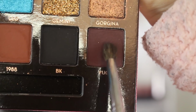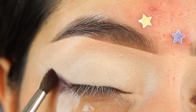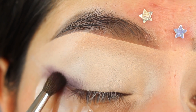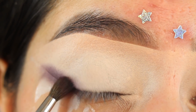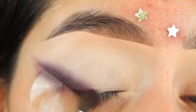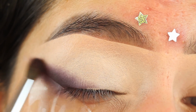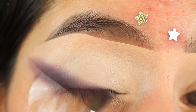Alright guys, let's get into this. So I took Yugo and I used a Morphe M503 brush to do this with. I actually used tape so I can get that really nice defined wing effect, because I wanted to create a look where there was no cut crease and it was just blended together. I always like to give you guys a cut crease and then a half cut crease and then a blended look, and that way you guys can have some versatility.